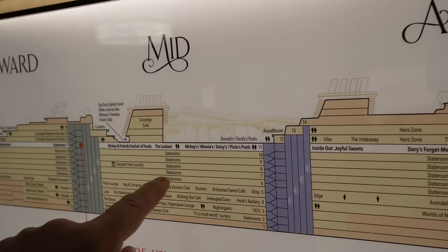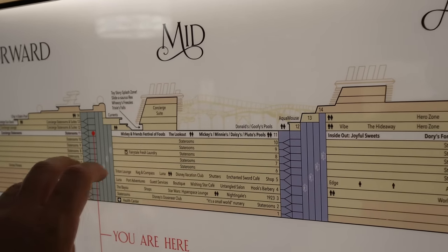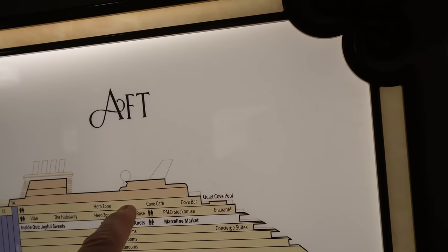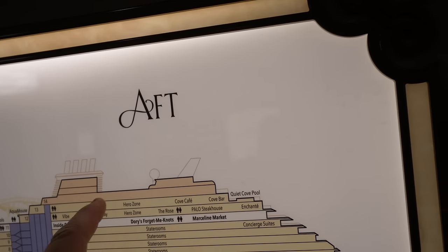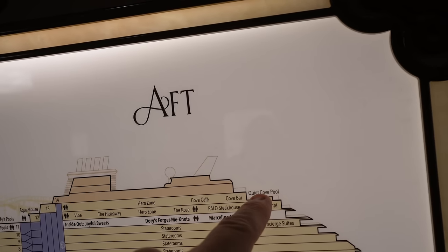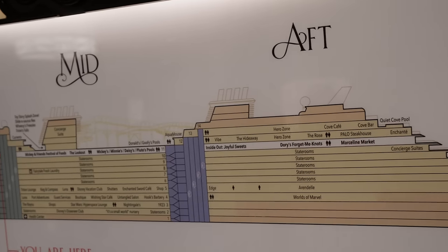But all the things that you want to go to that are on the lower part of the ship are all grouped together really well right in this area. The only thing funky to really get to is the Quiet Cove area. That one, I wouldn't say it's hidden. You can find it and you can get to it, but how to get there is a little bit weird. If that's something you enjoy doing, make sure you figure out early on your cruise how to get there so you know how to get there without having to rely on a map like this.